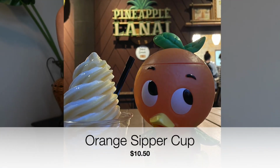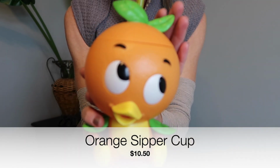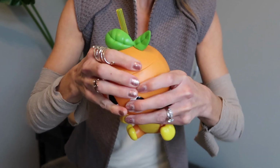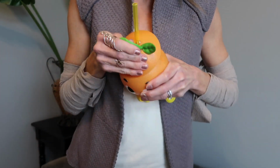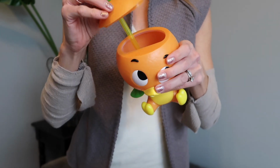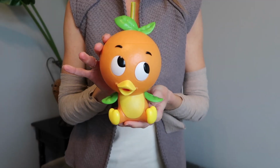And I was like, oh my gosh, those were iconic in EPCOT several years ago. It was a big thing, they were all over everywhere, and people were waiting in crazy lines to get these things. Now you could just go over to Pineapple Lanai, and they're sitting on a shelf. It was $10.50 over at Pineapple Lanai. And I was like, my kids will love that. How adorable is that? Heck, I'll like it too. It came with a little straw, and then the top, let's see, just pull the top off. It's not a twist off. You just pop it on and pop it off. Isn't he cute? So yeah, that was my last little buy of the trip, this cute little guy.